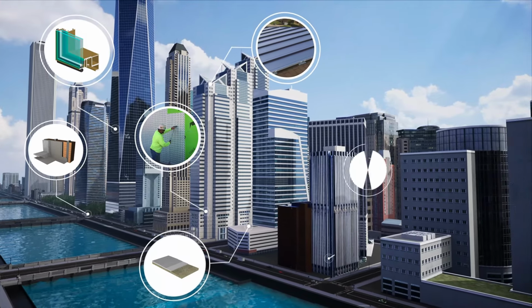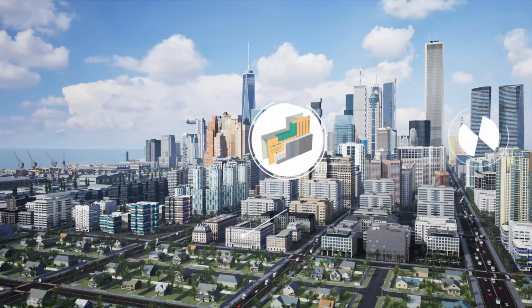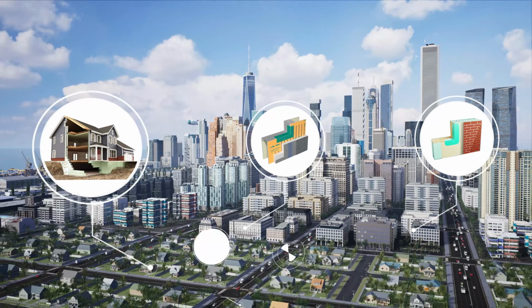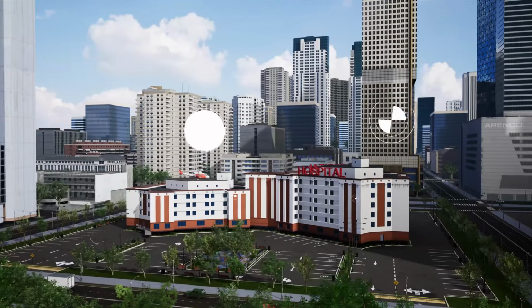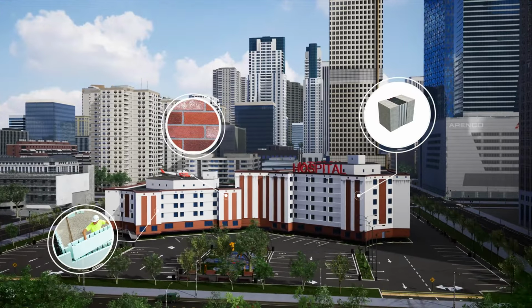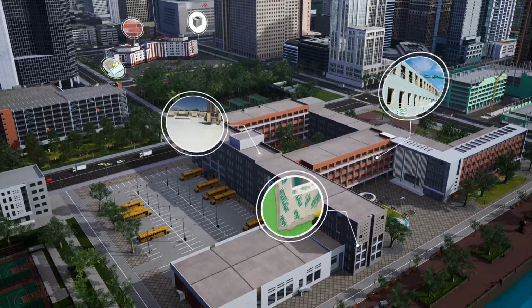Everything from structurally glazed skyscrapers to retail malls and residential developments with any facade design. We also cover projects with the most stringent building code standards in the industry: hospitals, schools, and government buildings.